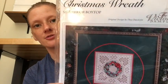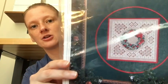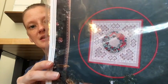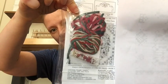All right. Also, when I was at the thrift store, and this is when I found that frame, I found Christmas Wreath by Victoria's Sampler. This has a lot of hardanger, a lot of ribbon embroidery, beads, and it also came with, because the chart is shown all over the back, the accessory pack.